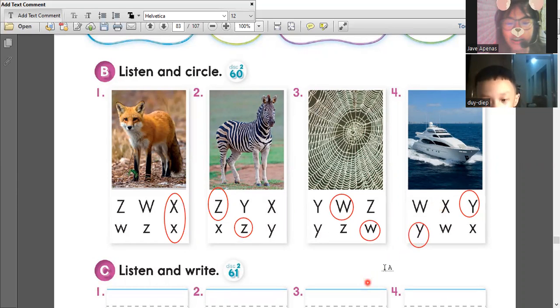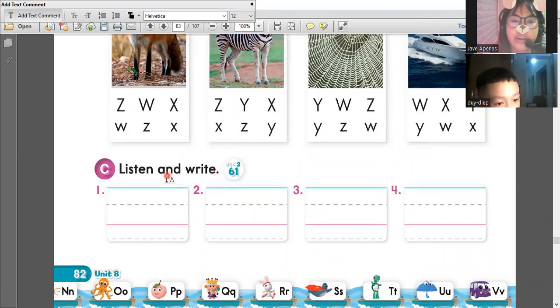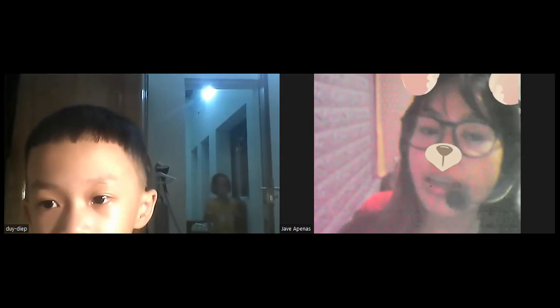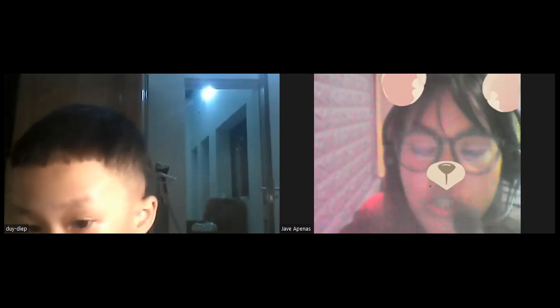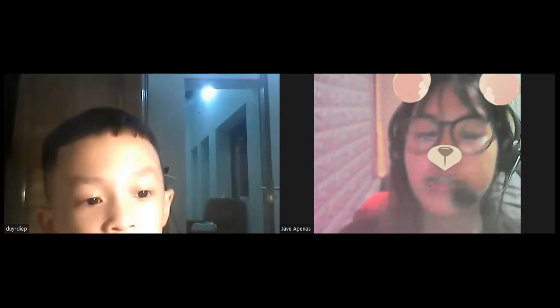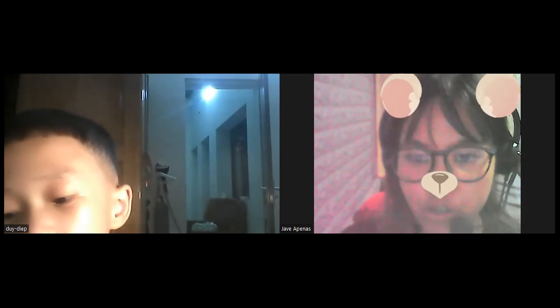All right, so now these are the letters and the sounds of each picture. In this part, you are going to listen and write the correct letter. You listen first to the teacher. I will say the word and you write the correct letter. For example, the word is water. Can you write the first letter of the word water? What's the first letter?